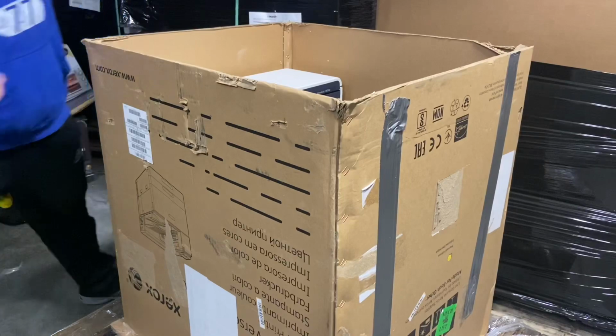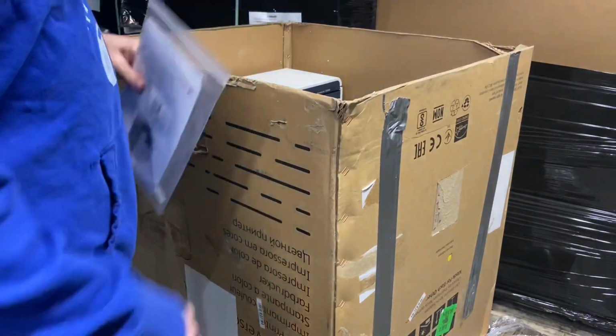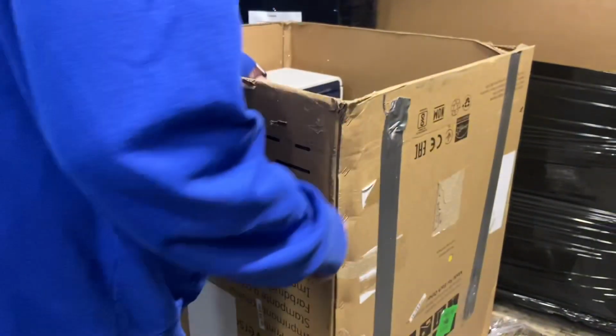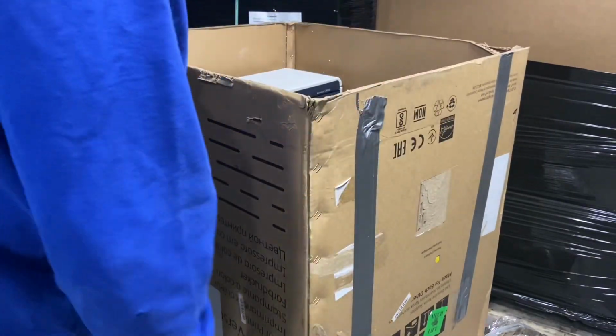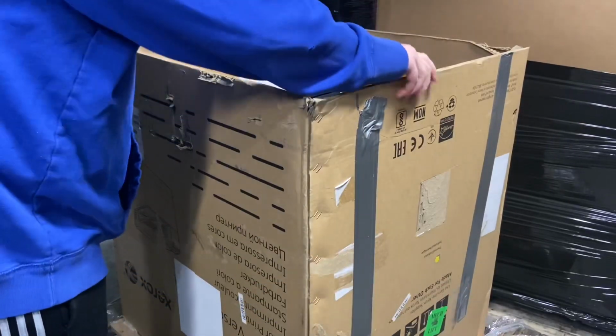At least it's packaged in there very nicely still. Like I said before, most people do not package stuff nicely when they return it. This appears to have everything in order. All right, let's take a look. This should slide right up top, and then hopefully it's all in good condition. I have no clue. So cross your fingers for me.